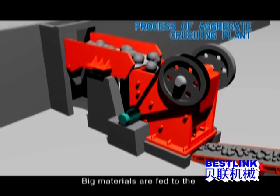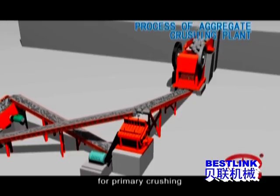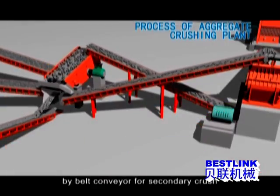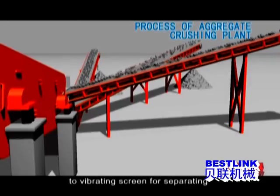Big materials are fed to the jaw crusher evenly and gradually by the vibrating feeder through a hopper for primary crushing. After the first crush, the material will be transferred to the impact crusher by belt conveyor for second crush. The crushed materials will then be transferred to the vibrating screen for separating.